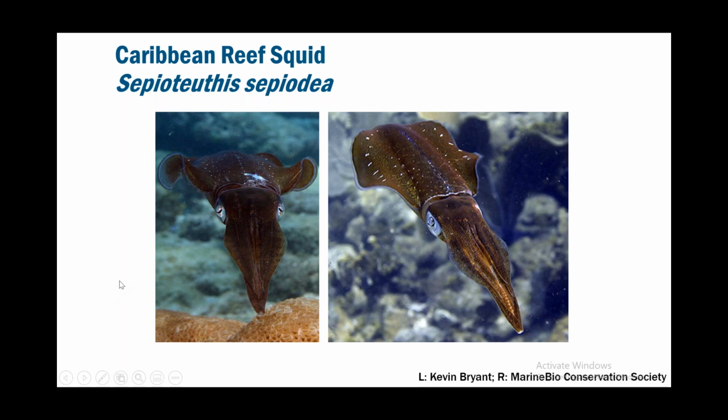Now, if you're taking a look at these photos and you're like, wow, this doesn't quite look like a squid, we completely understand. These are much less slim or streamlined than many squid that we know, and oftentimes they're confused with their cousin, the cuttlefish. However, we don't have any cuttlefish, at least that we know of, that live here in Florida's coral reefs. So if you see something and you think it's a cuttlefish, odds are it's actually this common Caribbean reef squid.